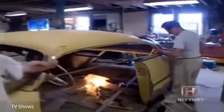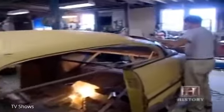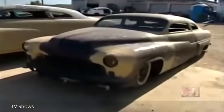The initial chop looks good, but Winfield will fine-tune its shape to achieve the ideal proportion. Have a little bit. That's the most important thing on a Mercury, is to get that flow. And that's just super important to get that right. That's the way we do it to get a classic chopped Mercury.